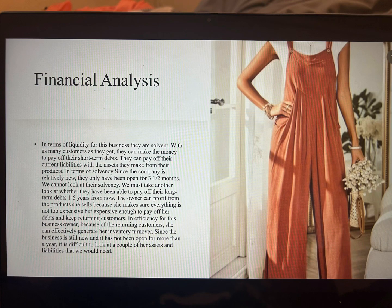There is not much that we can look at in terms of her financial analysis because they have only been open for 3.5 months. So we can look at her short-term debts, but we cannot take a look at her long-term debts since it hasn't been 1 to 5 years. So in terms of her short-term debts, she is on the right track to paying everything off with as many customers as she gets, both in-store and online.